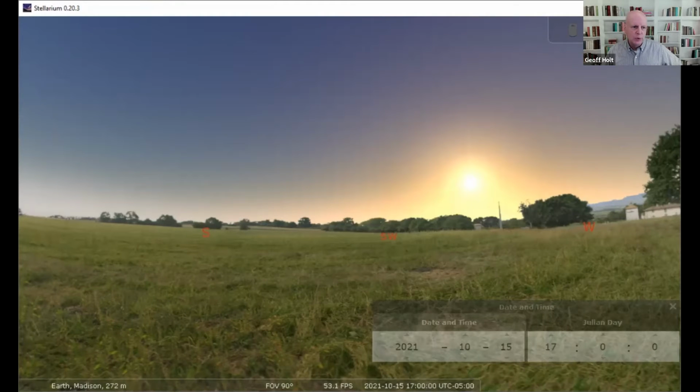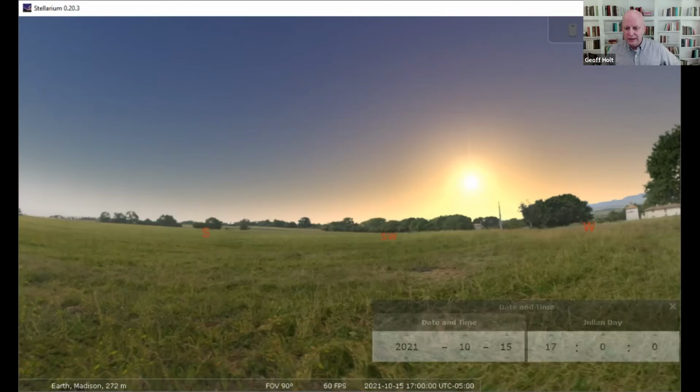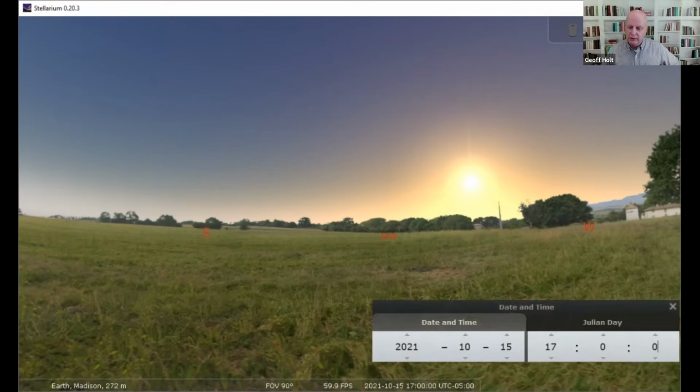So this is kind of like what we do in the planetarium, where we're simulating the sky, and it has a lot of the same capabilities. You can set the scene for any location. Not coincidentally, I have it set for Madison, Wisconsin, planet Earth, and we can set the scene for any date and time. And down in the time and date panel, you can see that I have it set for today's date, October 15th. And then this is the time over here. It's in 24-hour format. So 17 o'clock on a 12-hour format would be 5 p.m.